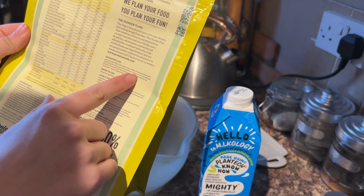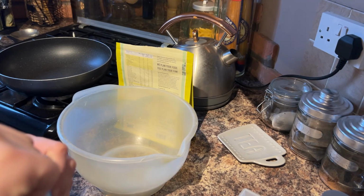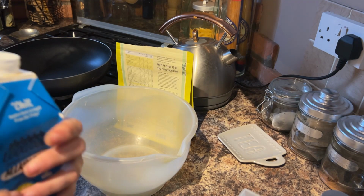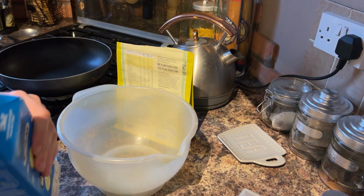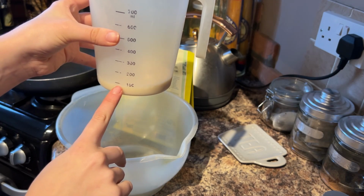4 scoops of the pancake mix and 18 milliliters of milk. Last time I put about 90 mils of milk in, just because it didn't seem like enough. So I'm probably going to do a bit closer to 100. I'll show you. There's my milk, literally just below 100.